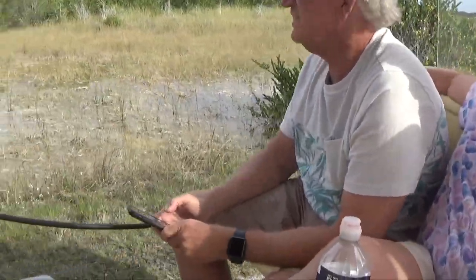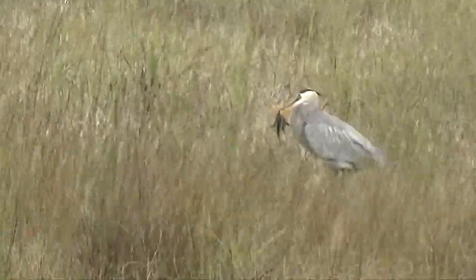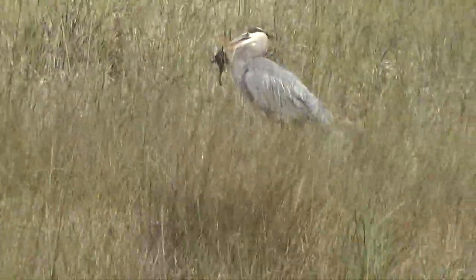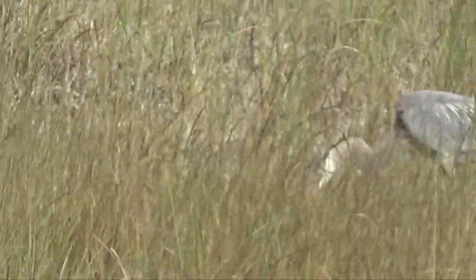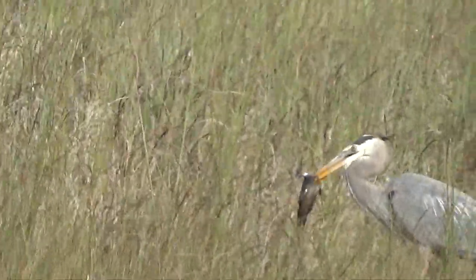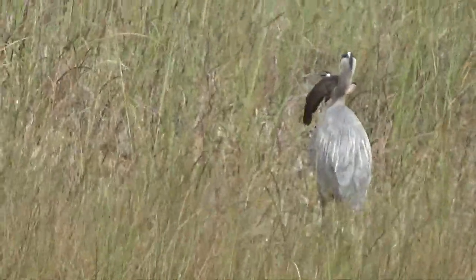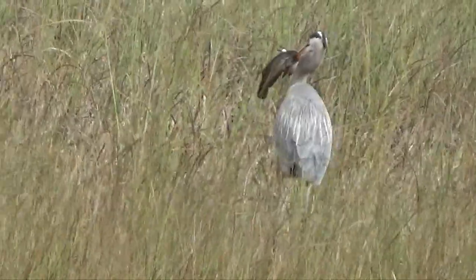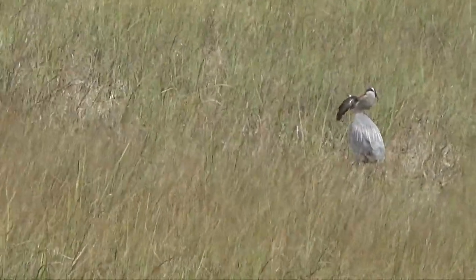Oh, we have a bunch of food stories. It's like he's posing for us, too. We'll stick around for just a couple more seconds to see if anything happens, but we have to get you back. Oh, there you go. Yeah. He's eating it now. I think he ate it. I think he's making sure it's dead. That was the killing blow right there, spearing it right through the head. Nice. Oh, look at that. Mother Nature at its finest.